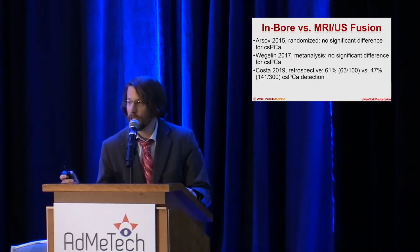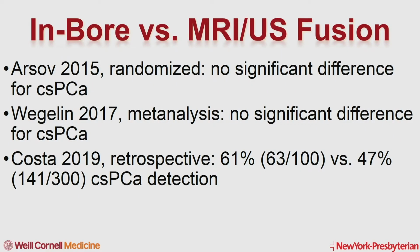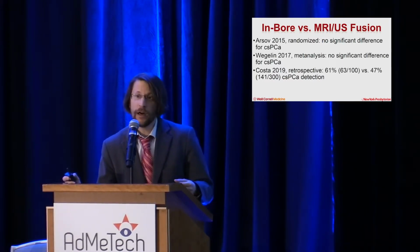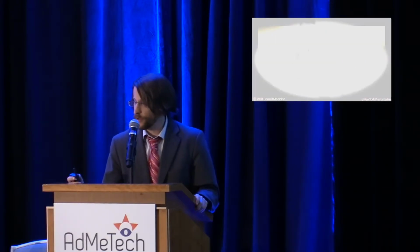So comparing the two techniques, a study done in 2015 and another one in 2017, a meta-analysis, showed that there's no significant difference in terms of the detection of clinically significant prostate cancer. But a single institution study done this year by UT Southwestern showed that there was a statistically significant increased detection rate in the in-bore biopsies. Now, it may be that this was a screened population, and that you're not looking at the same subjects. But what it suggests is that there are some scenarios where in-bore biopsy has advantages.